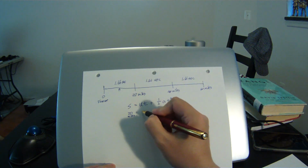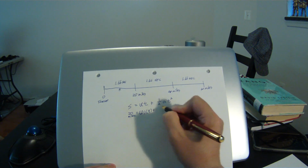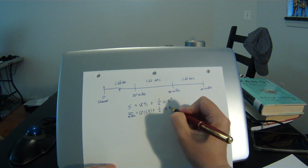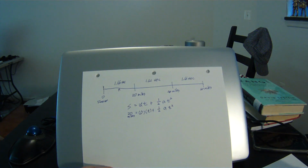The g-force. So 0 multiplied by t, plus 1/2 acceleration. A is the number I'm interested in. t squared. Convert 20 miles to meters. I hope I'm getting this right.